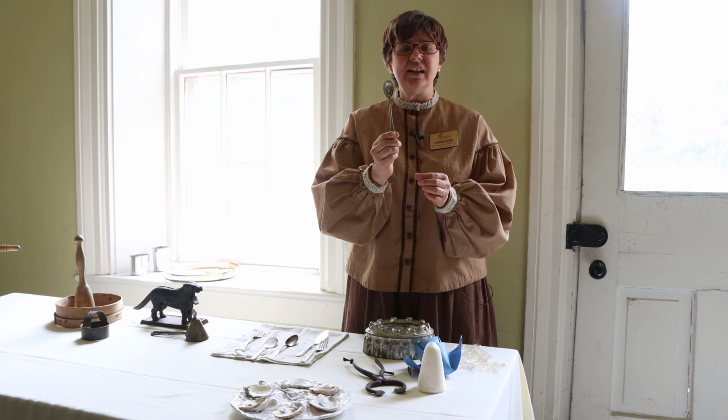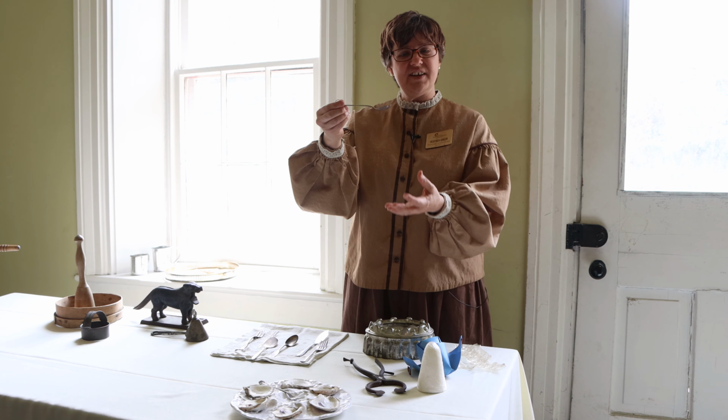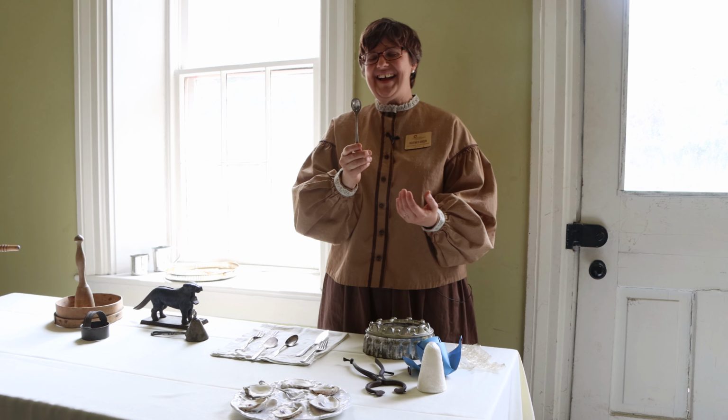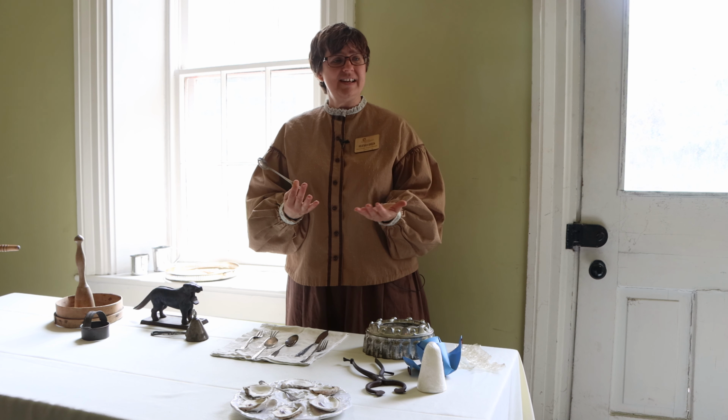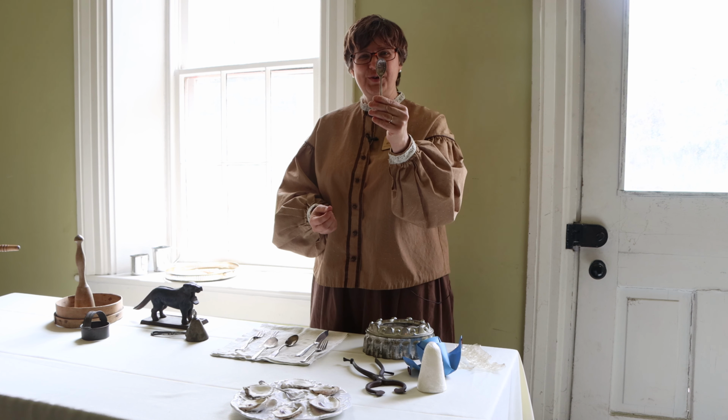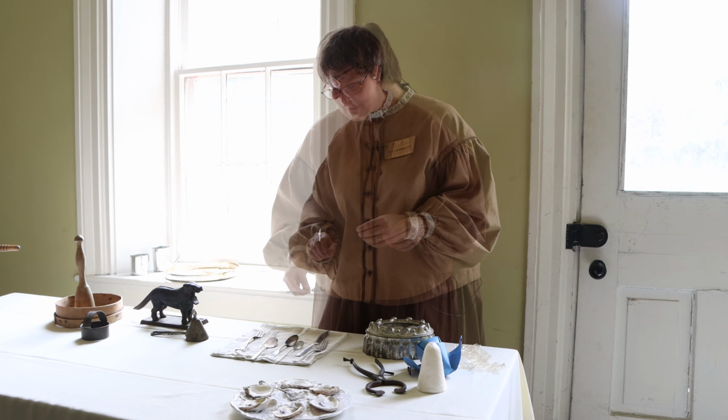This is your olive spoon. You put it in your olives and it drains the juice out, and then all you have left is your little olive there. And again, slotted spoons today, we do the same thing. It's just to drain the juice out of whatever food we're trying to get at.